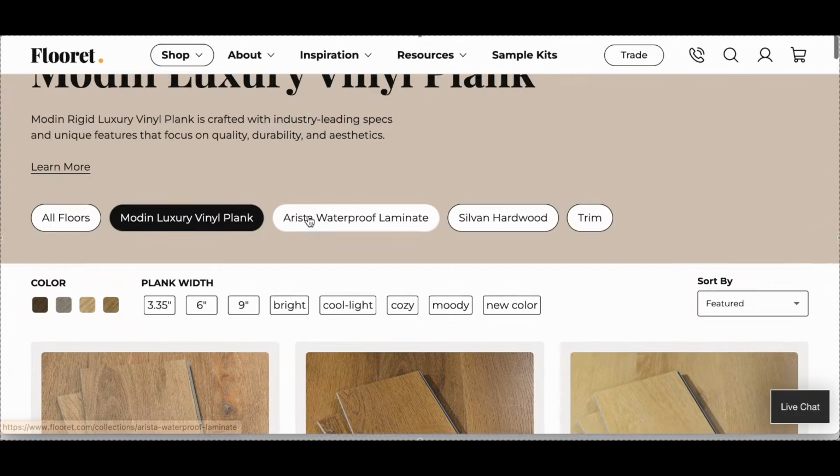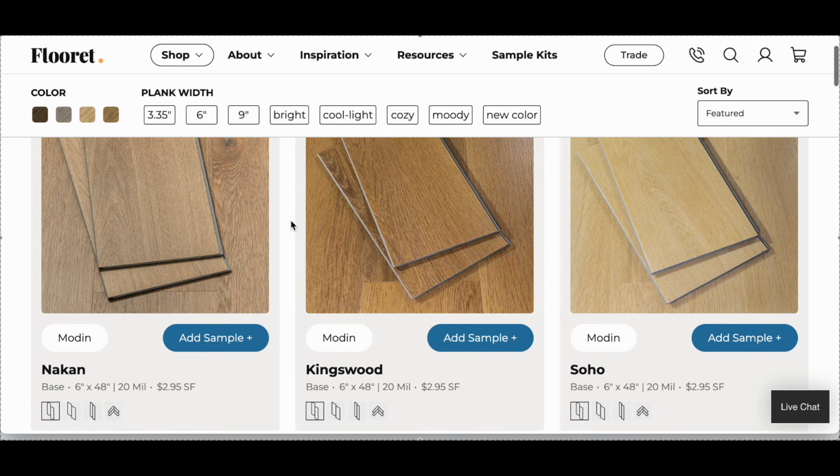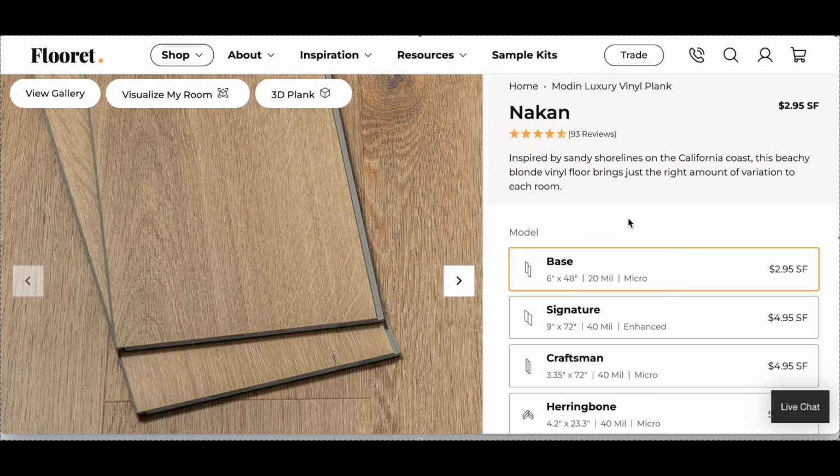Looking back at the website, there are 25 colors of LVP to choose from. For this video, we'll explore this Nakan color. It's one of their most popular, and it's what I chose for my own home. Clicking into it, you can view all the options and specifications.